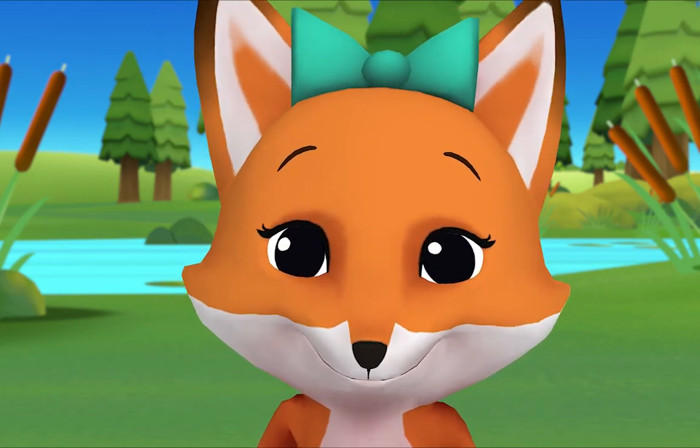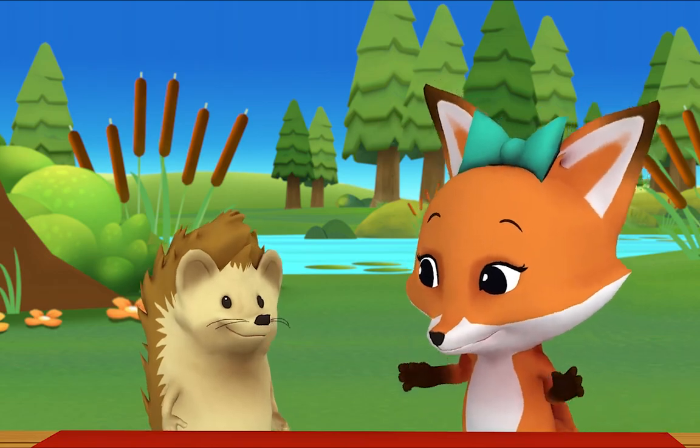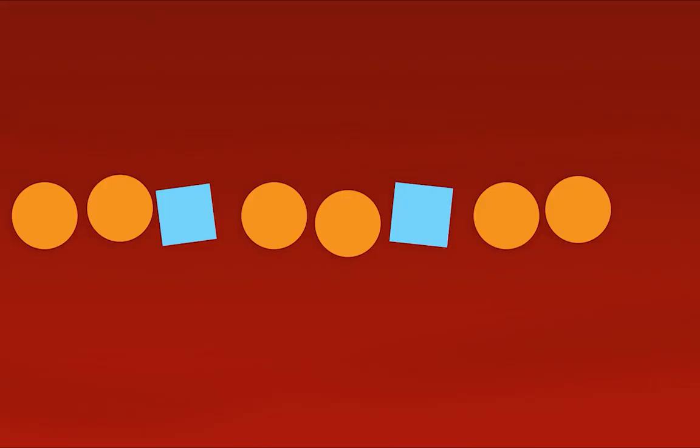That's it. Oh, can I make a pattern? Sure. My pattern is going to use shapes and colors. Orange circle, blue square. Orange circle, blue square. Orange circle. Do you know what comes next? A blue square. That's it!